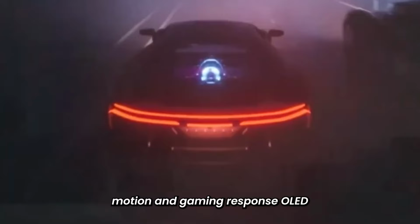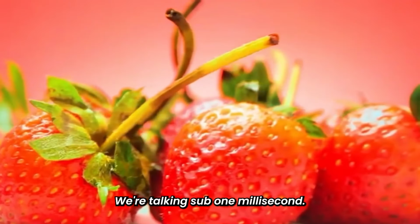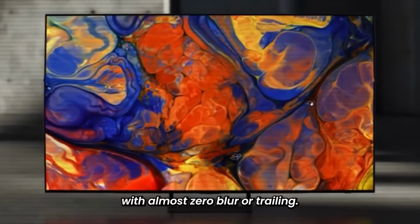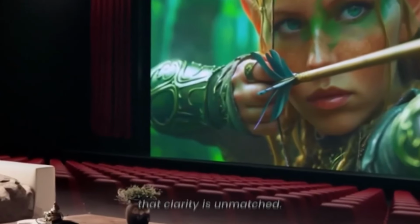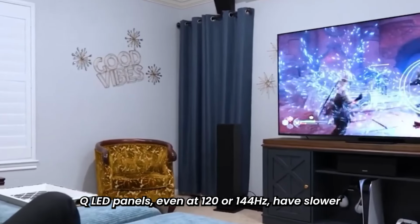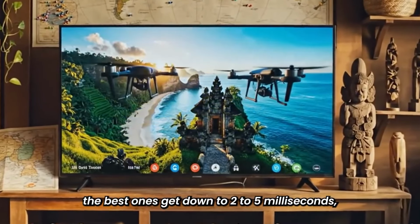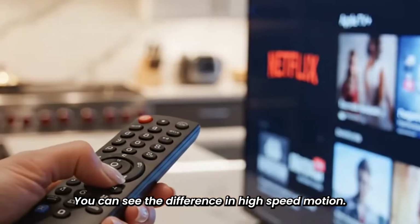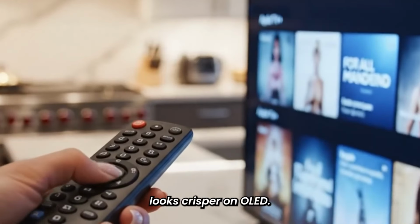Gamers, your turn. Motion and gaming response. OLED's pixel response time is near instant. We're talking sub 1 millisecond. That means when the image changes, the pixels change state immediately, with almost zero blur or trailing. For fast-paced gaming, first-person shooters, racing sims, competitive multiplayer, that clarity is unmatched. QLED panels, even at 120 or 144 Hz, have slower pixel transitions because liquid crystals need time to change state. The best ones get down to 2 to 5 milliseconds, which is still excellent, but it's not instant. You can see the difference in high-speed motion. A camera pan across a detailed scene, or a car racing across the screen, looks crisper on OLED.